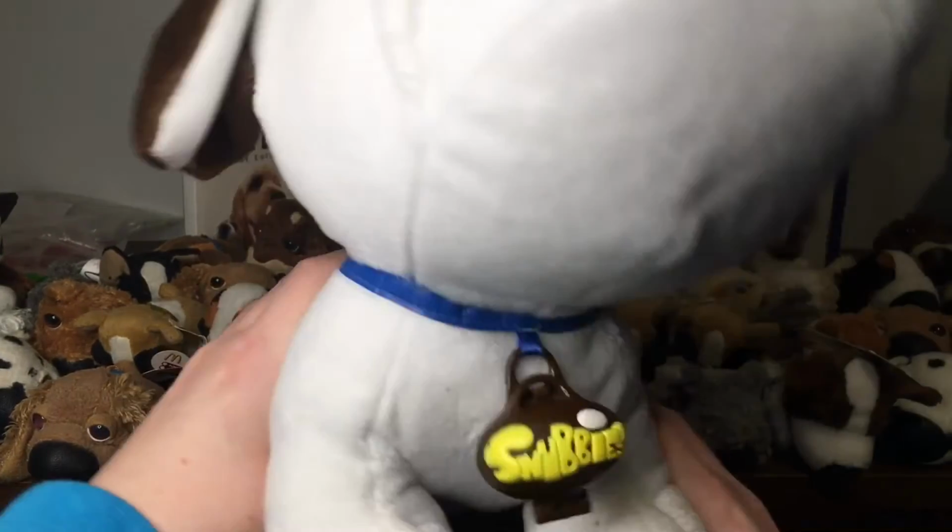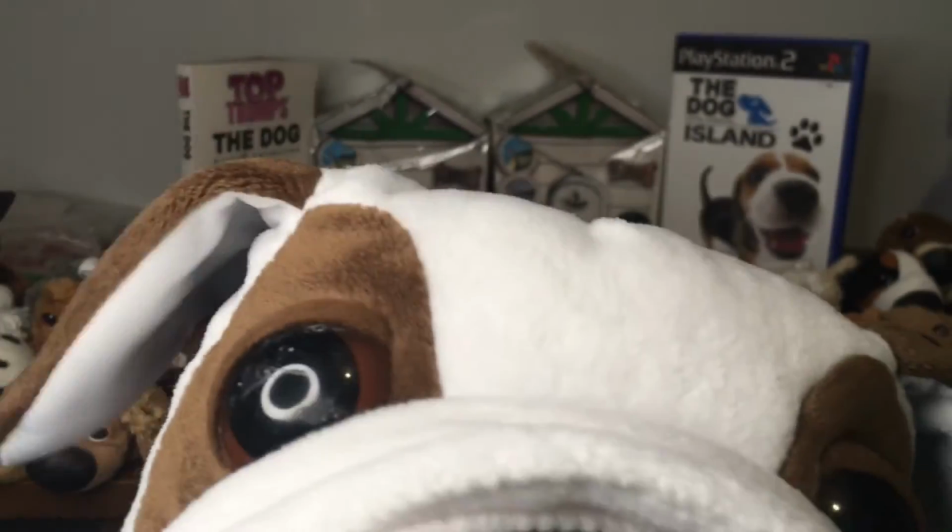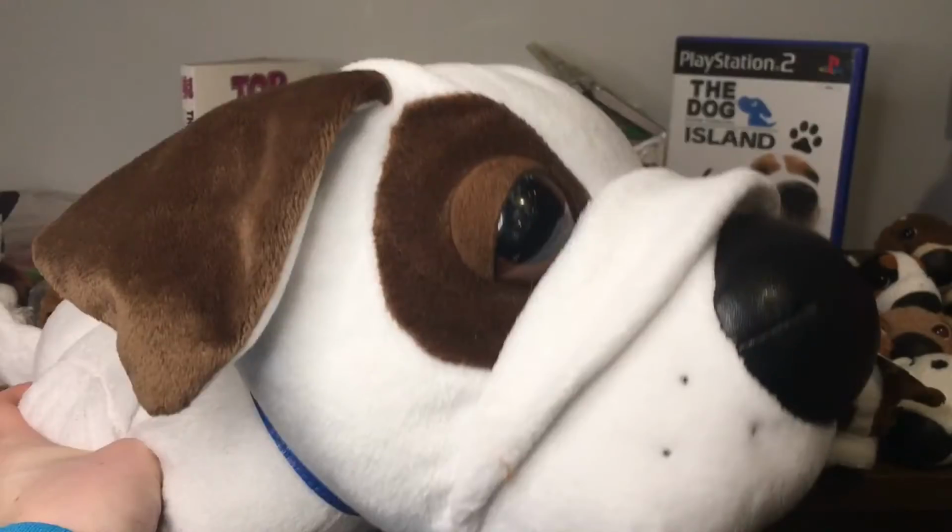Also, another thing that these dogs can do, if you press the stomach like this, their ears spike up like that, look. So yeah, it's a very fun plushie.